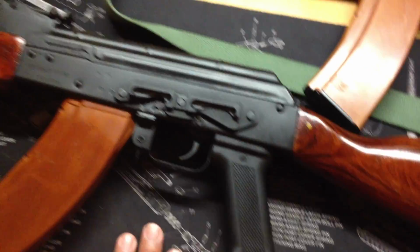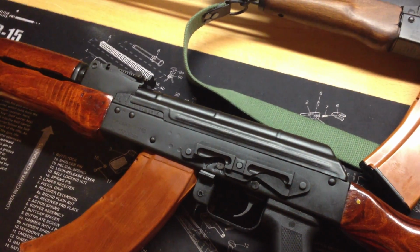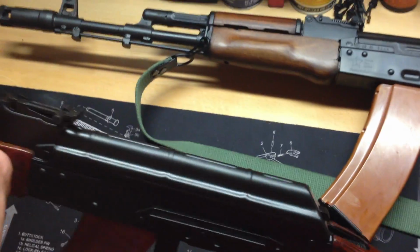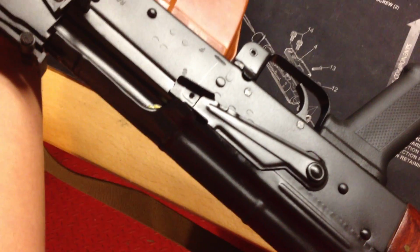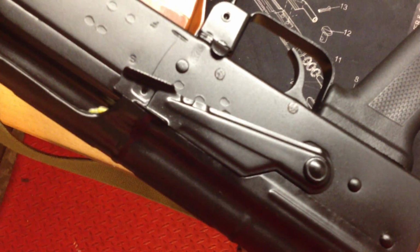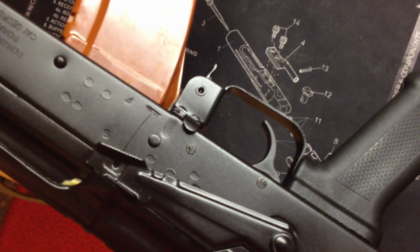We're right here on the 7.62 by 39 firing AK-47. And as anyone knows, a real AK-47 is select fire, full auto. This thing is really semi-auto only. That is, each pull of the trigger fires one round. If you hold the trigger down, the disconnect engages the hammer and it won't fire anymore unless you release the trigger and pull again.